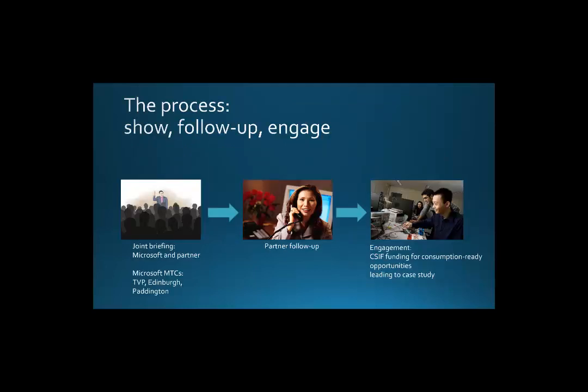Okay, the process is really simple. It's 3 steps: show, follow up, and engage. You can see the 3 pictures here. The left-hand one is the show, the middle one is the follow up, and the last one is the engage. So this one on the left-hand side, the joint briefing, Microsoft and the partner, is done in a Microsoft MTC, a Microsoft Technology Center. We've got them in TVP, Edinburgh, and Paddington.